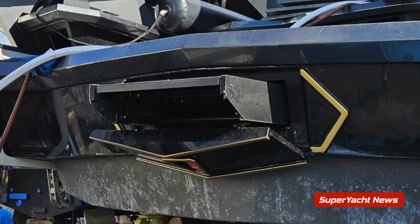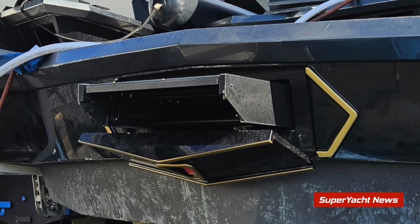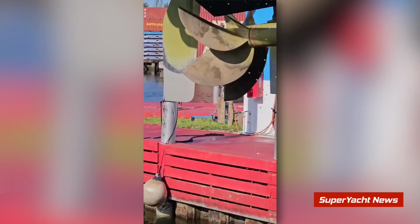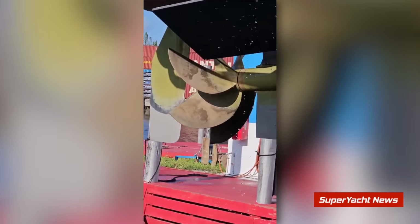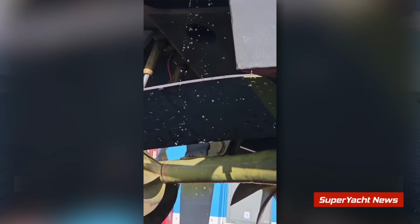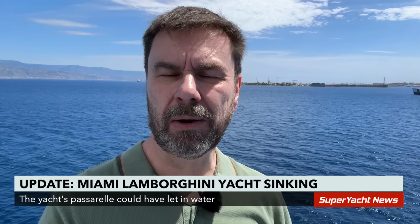Now, what we've been told is, since the vessel was pulled out of the water and all of that water was drained out of the vessel, once they put it back into the water, there was no water ingress. So it would appear that it did come through the opening where the passerelle is. So is this a design flaw? It's probably going to cost, like I said in the last video, hundreds of thousands to fix that vessel. But also the interior would have been flooded and a lot of it will have to be ripped out.